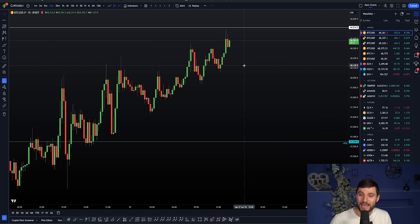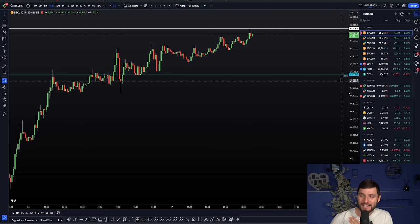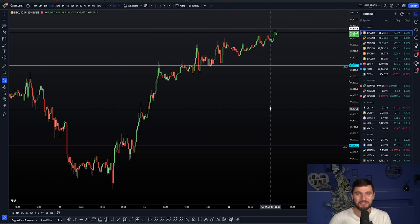And as you can see here, this is what I love as a trader. I love it that we have a daily naked point of control now at 67,350. And this is what you call, madre mia, wonderful confluence.